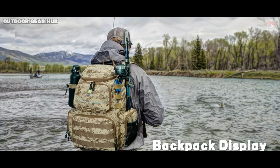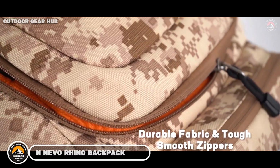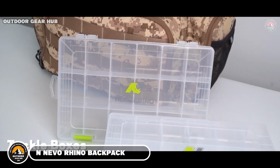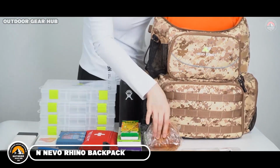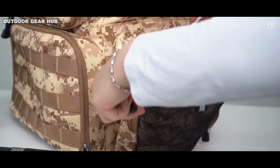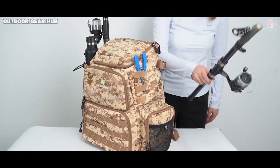Built to take punishment, this pack is water-resistant, abrasion-proof, and fitted with smart compartments that actually make sense. The zippers glide smooth, the straps feel secure, and the internal frame gives you support without bulk, making it just as good for alpine hikes as it is for overland weekends. It's got pockets where you want them, lash points where you need them, and enough room to pack for multi-day trips without turning into a backbreaker.